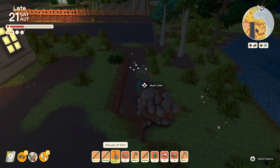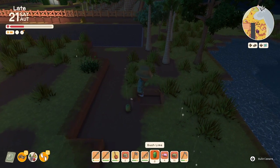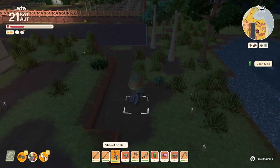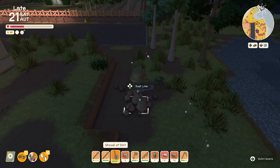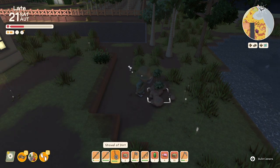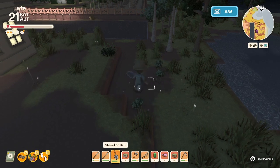Okay. Oops. Put that there. That didn't work. There we go. Why is it not getting planted there? Okay, that one worked. Okay, got them all planted.